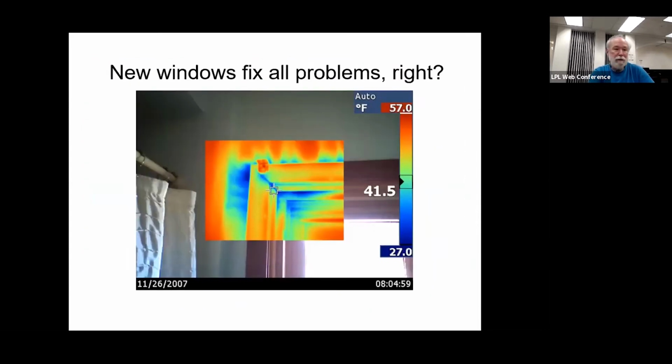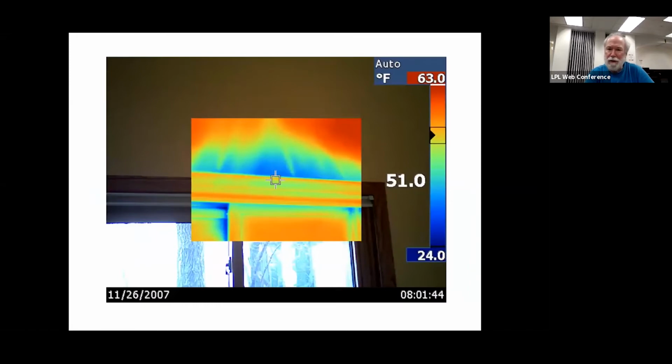And then new windows. We can fix all the problems with new windows, right? Salesmen tell us that. Well, no, we can't, because we need to learn to install windows properly. And I submit that we don't do a very good job of installing windows. We've got to do better than this. If you notice, this window has a tiny bit of leakage here. Oh, here's leakage, by the way.